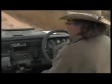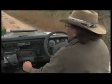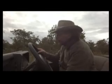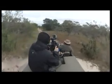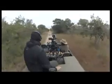We have to take things slow. We can't just burst onto this reserve and see the whole thing at once. It is vast. It is huge. So, as they say in Swahili, pole pole, moja pa moja. And tracks of a big male giraffe heading down this road.